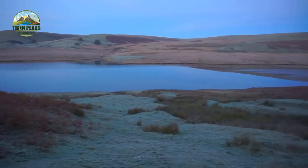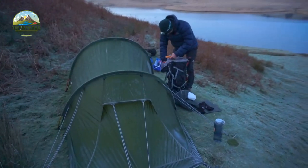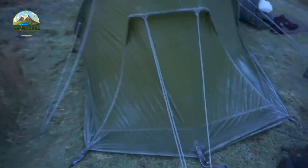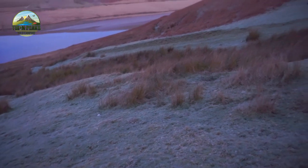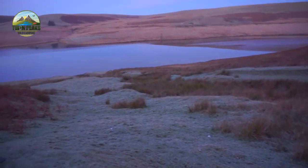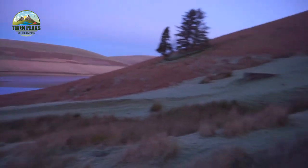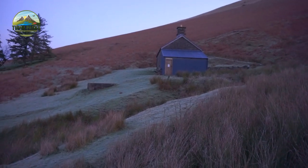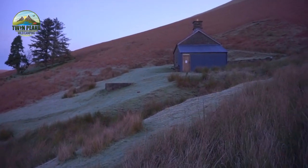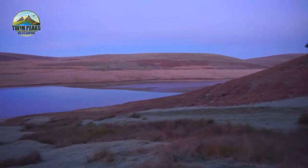There we are, folks, that's the view we've woken up to from our tent. The tent is absolutely frozen solid. As you can see, the ground is frosty. A cold one up here, but a good test for the equipment, which held up well, I should say. There's a bothy. In almost 24 hours, we've only seen two people up here, and they were just walkers going by, so it's pretty remote, to be honest.